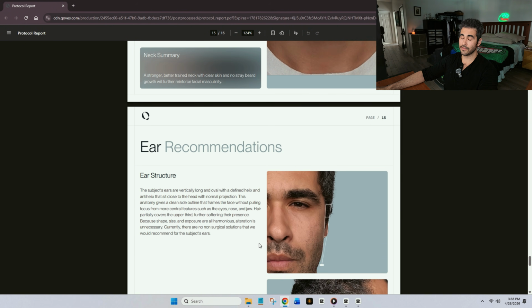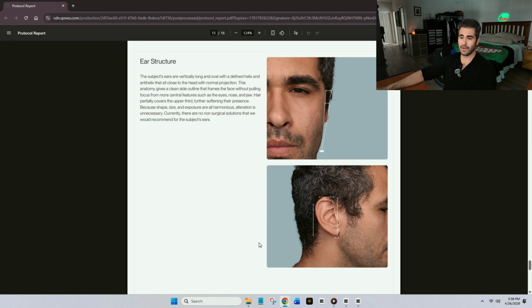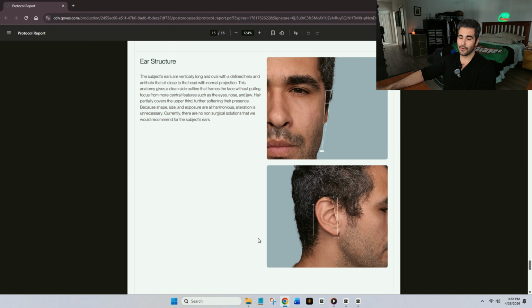Ear recommendations. I was surprised to see this in here. I never look at people's ears, right? I don't even think about my ears. So when I saw this, I didn't even know they were ear surgical solutions. If you're self-conscious about your ears, you're fine. I promise you guys, no one's thinking about your ears.